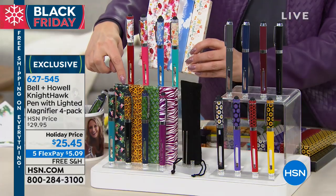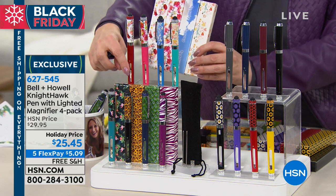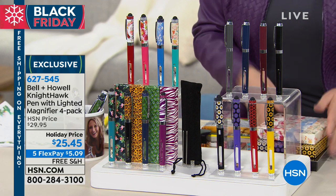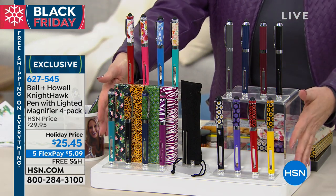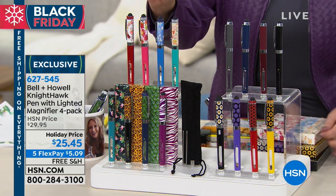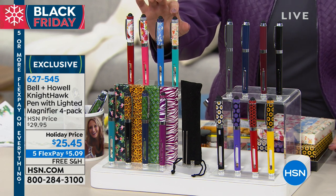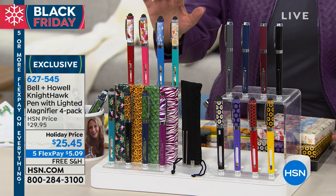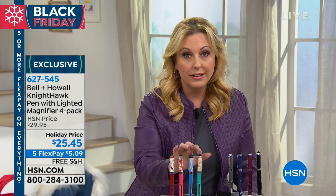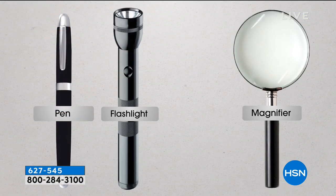And then for a walk on the wild side, we even have an animal collection with zebra and peacock and leopard and little adorable flamingos, each with a matching box for 4 separate gifts. This is what we're doing, and this is something that we never do with Bell and Howell. Free shipping and handling, HSN is paying for that. So for $5.09, you're going to be giving a gorgeous individual giftable pen that is also a magnifier, flashlight, and stylus. And the batteries that it takes to use this are included, and they last about a year. And then what do you do next year? You use the extra set of batteries that we give you for each and every pen.